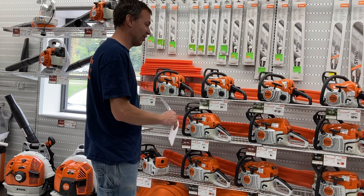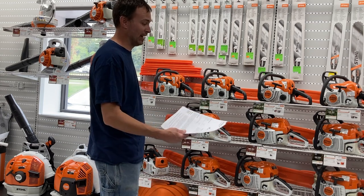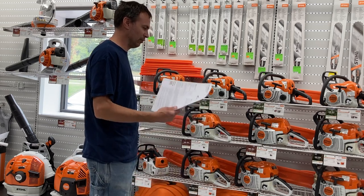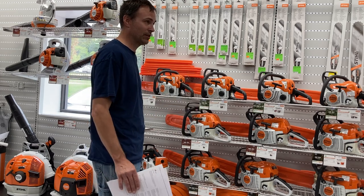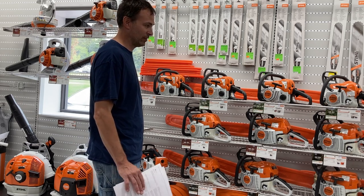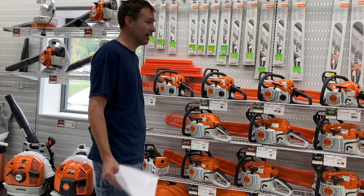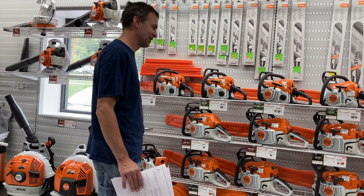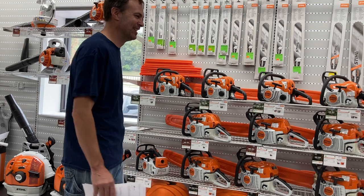STIHL's got an awfully nice lineup, everything from the $190 saw up to an MS-881, which is a very big saw, floating in the $2,000 range. They've got one for pretty much everybody's job. We've been real happy with what they've come out with in the last few years, and the customers seem to be very happy with them as far as performance. Like I said, people love buying good tools. Yeah, good choice. We convince our wives they're tools.